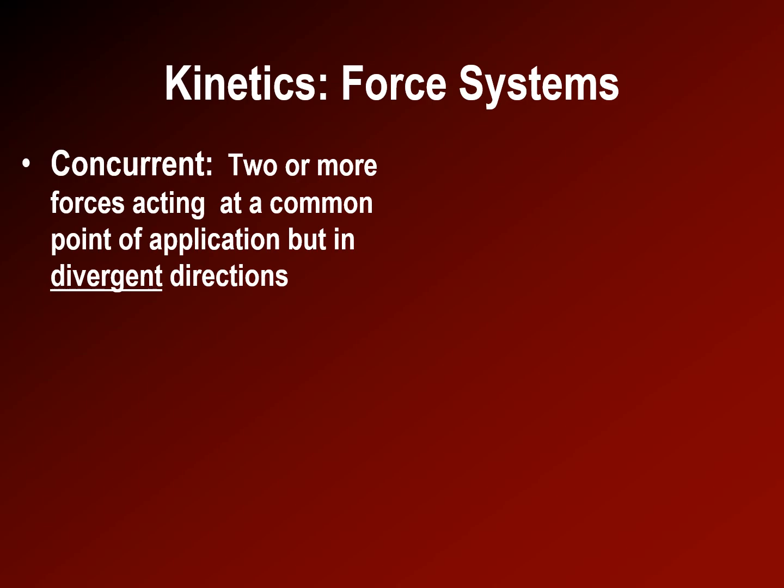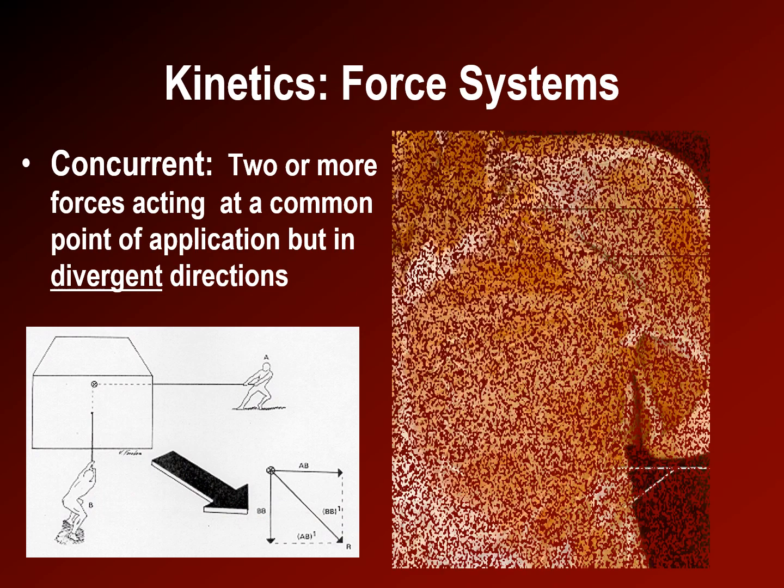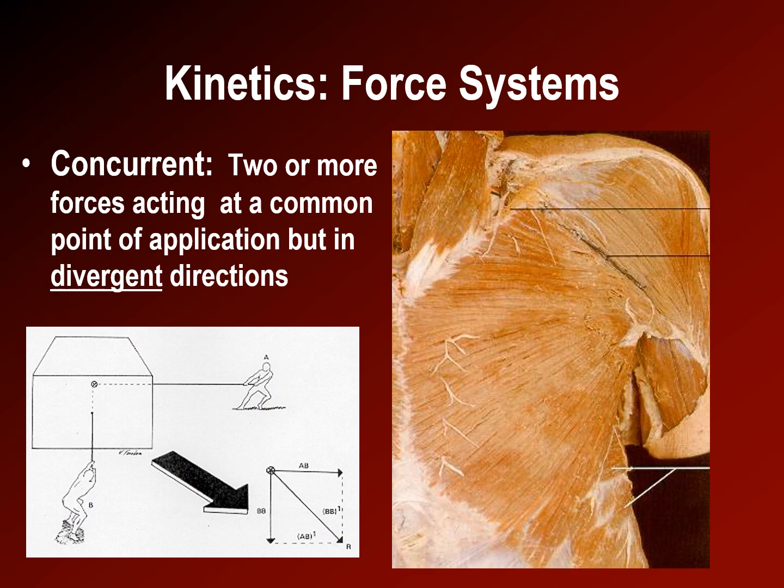Another type of force system is a concurrent force system, and those you see in muscles like the pectoralis major. Now, like the diagram over on the left, you see that the figures are pulling in two different directions, but as a result, you have a mathematical product, and we'll go over later how to find exactly what that force would be, but a mathematical product of both of those vectors, those directions of pull.